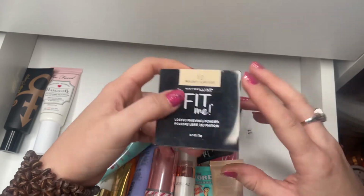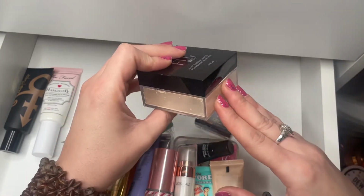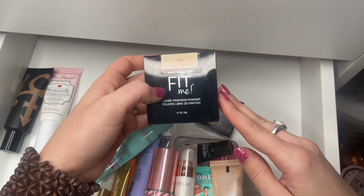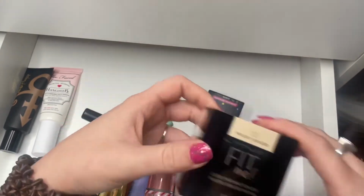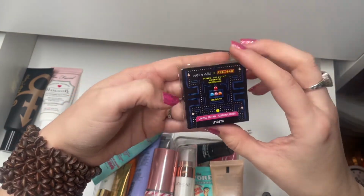From the drugstore, I think this is like the best loose setting powder that you can get. This is my second one of these. Such a good powder. And then this is from Wet n Wild. This is from the Pac-Man collection.